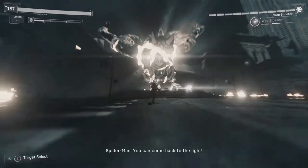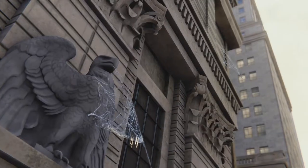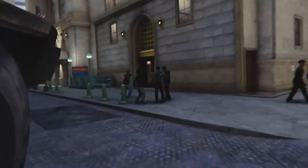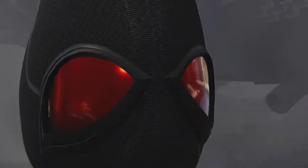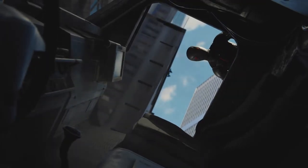You can't. And there we go. Mask done. Back to the light. No! There goes the mask. Does this actually have any bearing on the real world or? What the hell was that? Oh, punch him in the face. Boop. I was holding L2. But you're pretty much killing a lot of people, Spidey. Straight into a building. Looks like we're getting closer to an actual confrontation with Martin Lee.